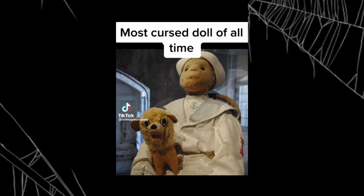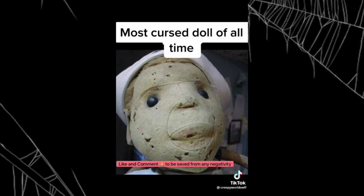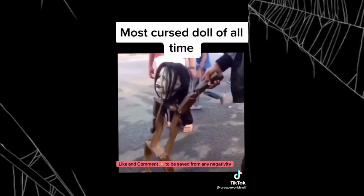According to local folklore, the doll has caused car accidents, broken bones, job loss, divorce, and witchcraft for those who don't respect the doll.